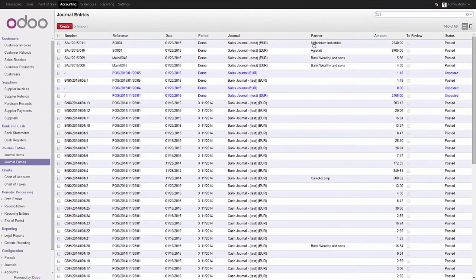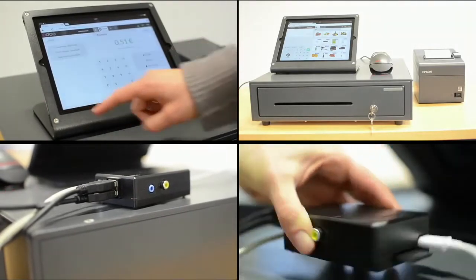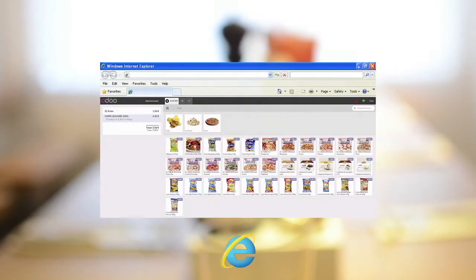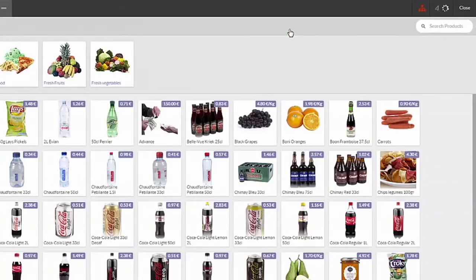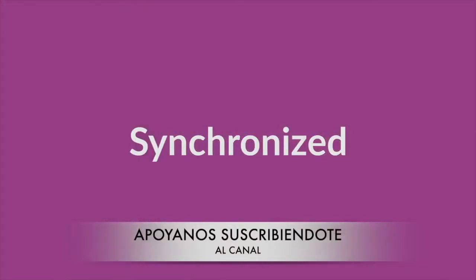POS Box allows you to get started without any specific setup or technical knowledge. Just connect scanners, printers, scales, and your cash box. Available on the cloud and easy to configure with a user-friendly backend, Odoo POS works both online and offline. All transactions are recorded on your computer, and as soon as you reconnect to the internet, all data is automatically synchronized. Easy to use, customizable, integrated, and synchronized.